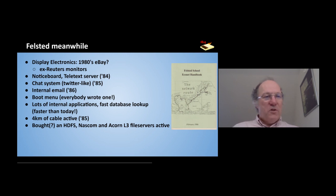There was a thing called the chat system, which provided a sort of Twitter-like short message sent to groups of people. There was an internal email system. There was a boot menu. Everybody wrote a boot menu because, again, the big benefit of the BBC Micro on Econet was this appliance-like behavior. You could have machines all around the place, nobody needed to look after them. You walk up to a BBC machine, control break, shift break, you're into a menu, you pick an item off the menu and you're doing what you need to do.